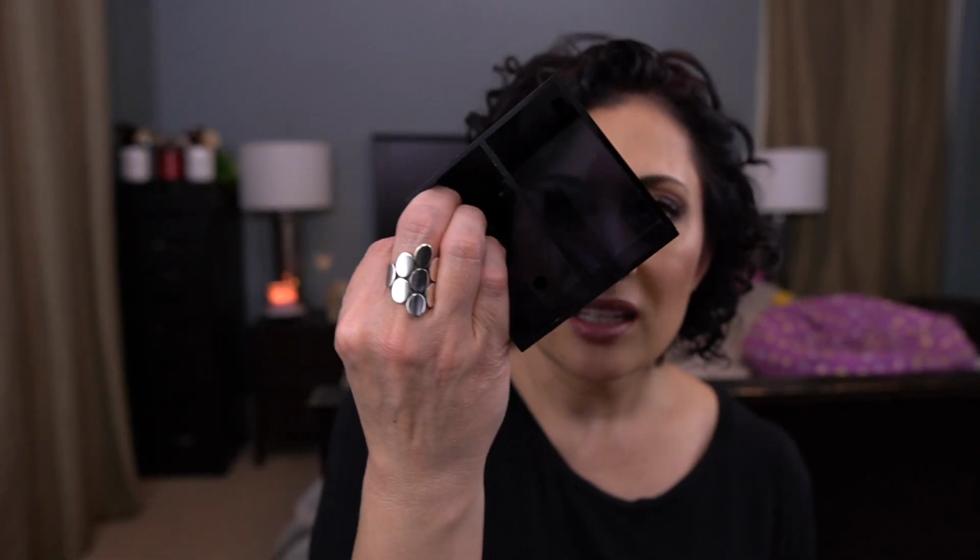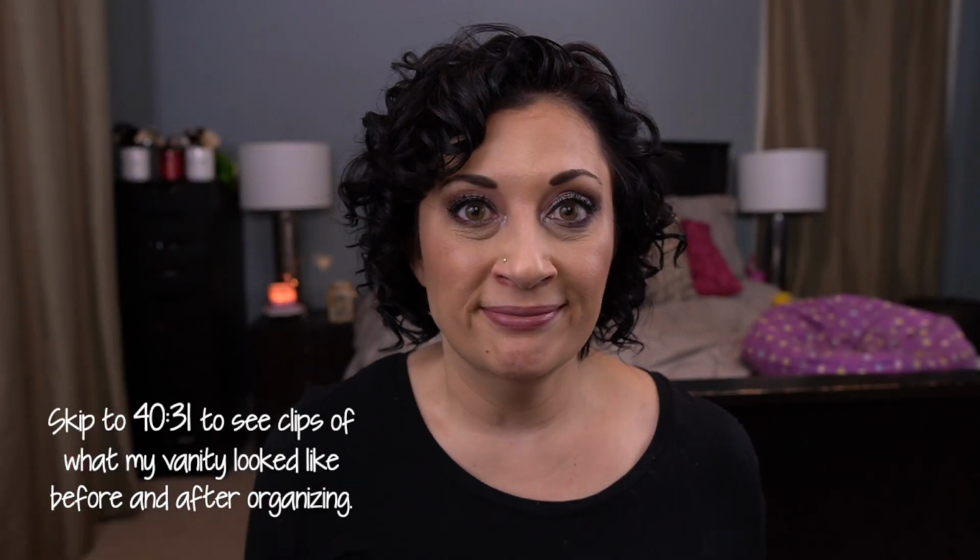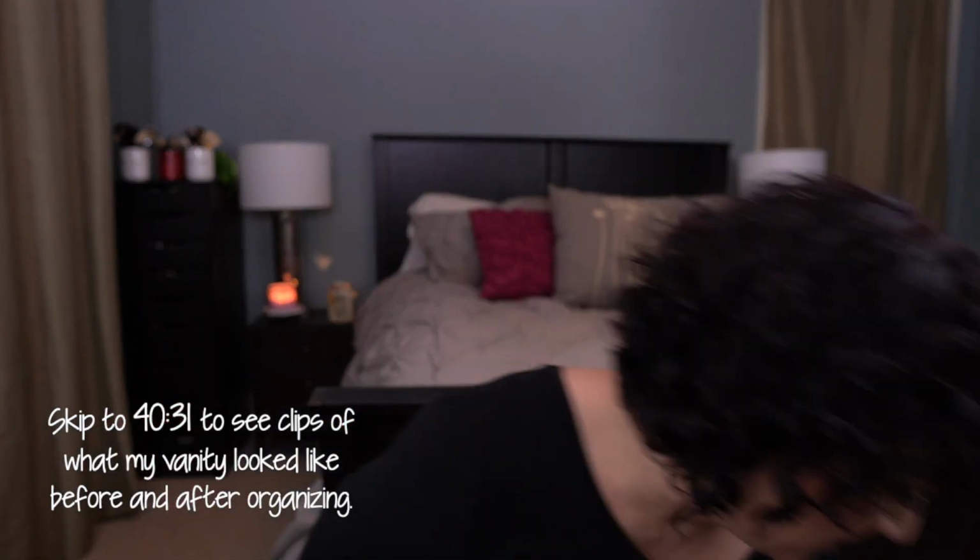Oh! I'm imagining this little area over here where I can put my lip pencils in this little lip thingy, and then putting my foundations in this doohickey that I'm using, and then put the palettes I'm working on in this. I'm so excited. So anyway, I'm going to organize after this video. Enough about all that. Very excited.